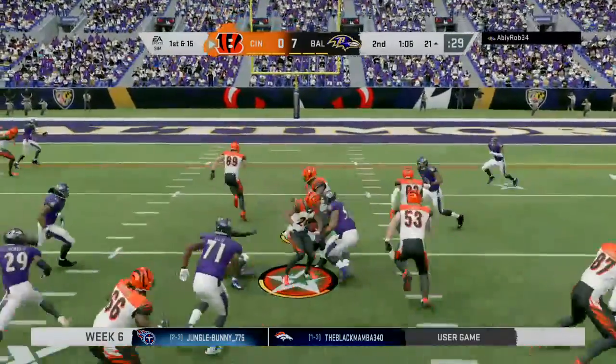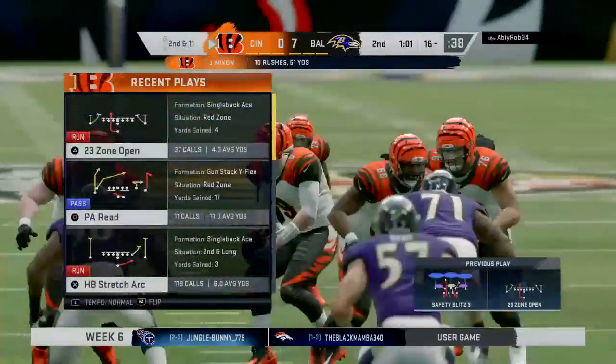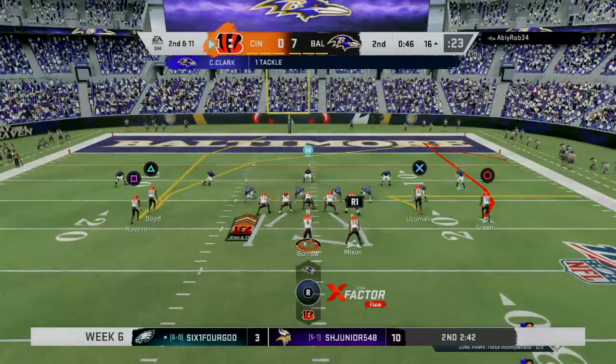Now they run with Mixon. So a nice job to break the 1 tackle, but not much daylight after that as he's brought down. 4 yards there on the carry, gets it back to 2nd and 11.